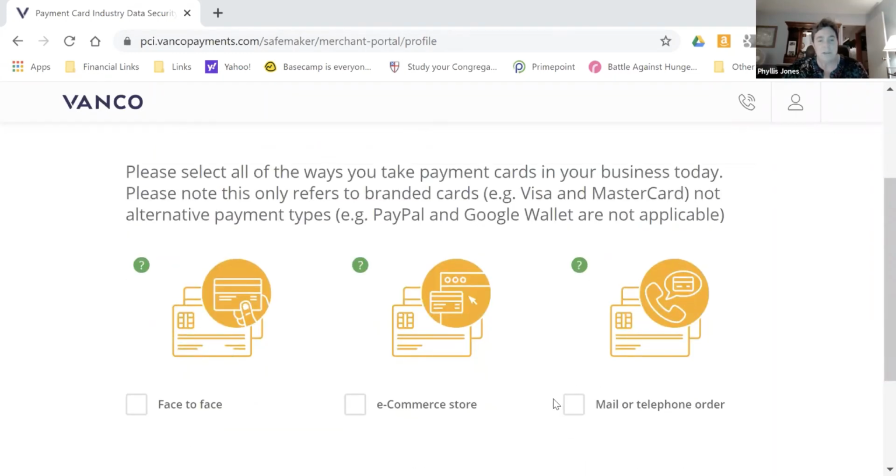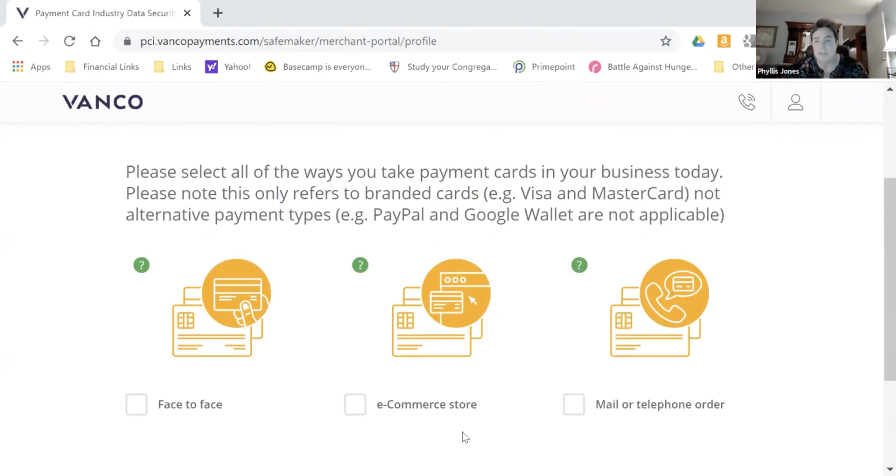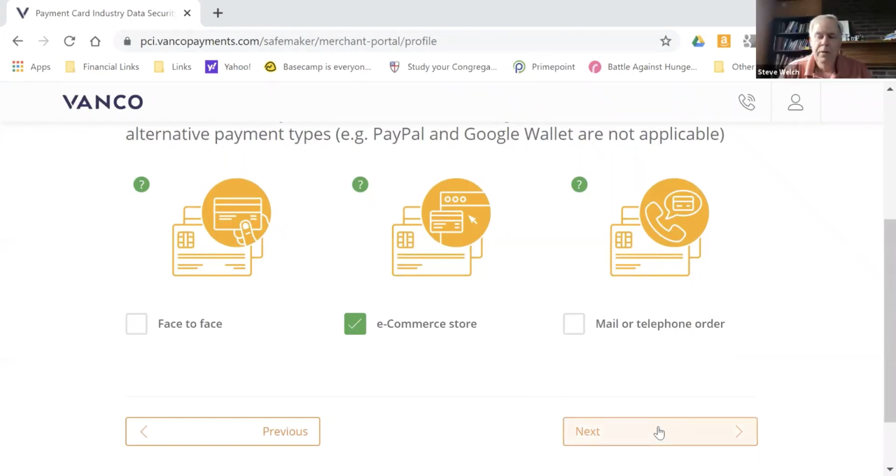Then it asks how we accept credit cards. Just check whichever ones apply. For us here at the Diocese of New Jersey, the only way that we take credit cards is through an e-commerce store. We don't do credit cards face-to-face, and we don't do credit cards over mail order. For example, when congregations are doing their registrations for diocesan convention and they're trying to use a credit card, or any of our events where we're using a credit card, that's an example of an e-commerce store. So that's the only way that we take them.